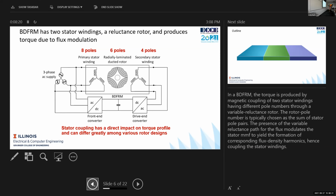So that 4 pole component of flux density is now going to couple with the 4 pole MMF of your secondary winding to produce torque. This process is basically known as flux modulation, and it's commonly used for a machine like the BDFRM. The amount of coupling between primary stator and secondary stator has a direct impact on the torque profile and can greatly vary among rotor designs. So depending upon how you design your rotor, the amount of coupling happening between these two stator windings can greatly vary.